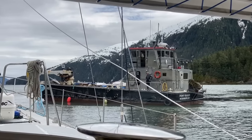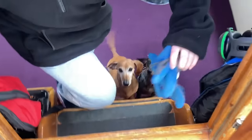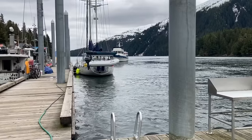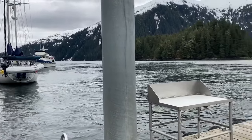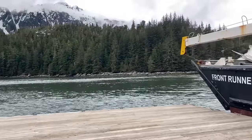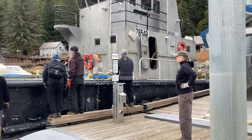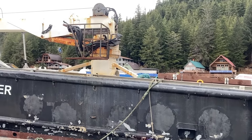The barge has arrived. We need to help unload the barge. Reinforcements. Ready to unload the pallets. There's a lot of stuff on there to unload. All the locals that are remaining are here to help.